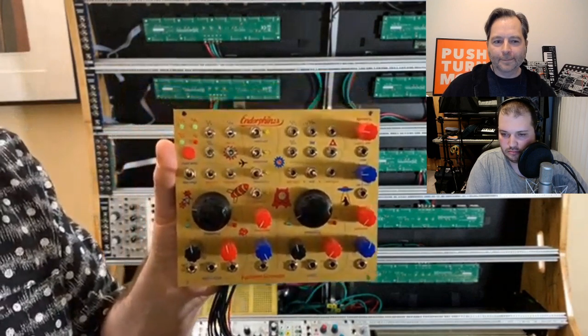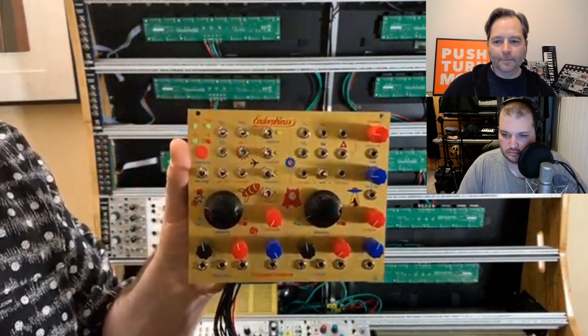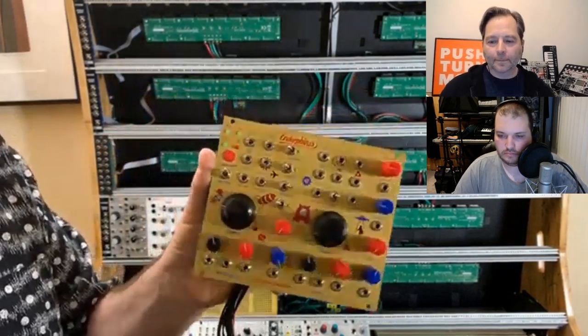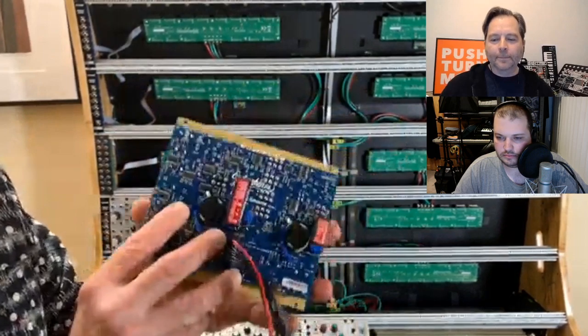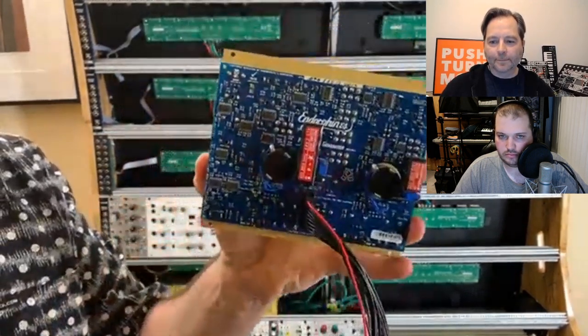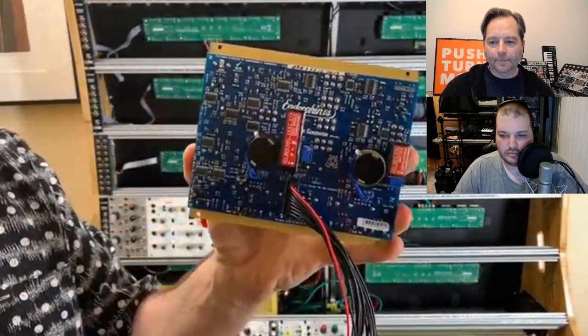There's been a DPO in here. There might be a Brenso in the future. But for now, this is it. And part of the reason I like this is I do have the strong core through zero oscillator in this.